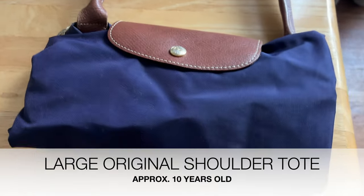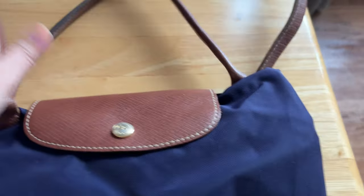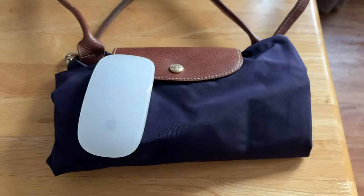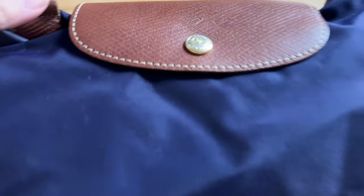The Le Pliage is an absolutely amazing travel bag where you can fold it up and put it inside your suitcase. So I have an even older one in purple, and I just wanted to show you what this looks like folded up. You can't tell, but I'm gonna show you for scale. There's my mouse on top of it. It gets quite compact, and let's just have a look at the stitching.